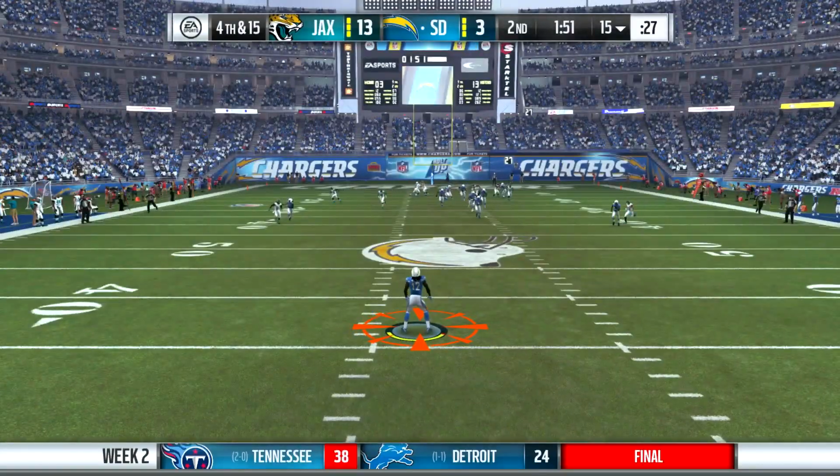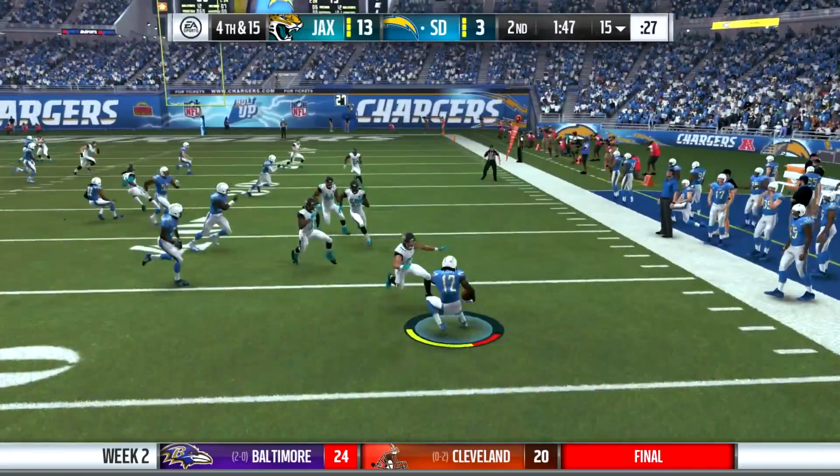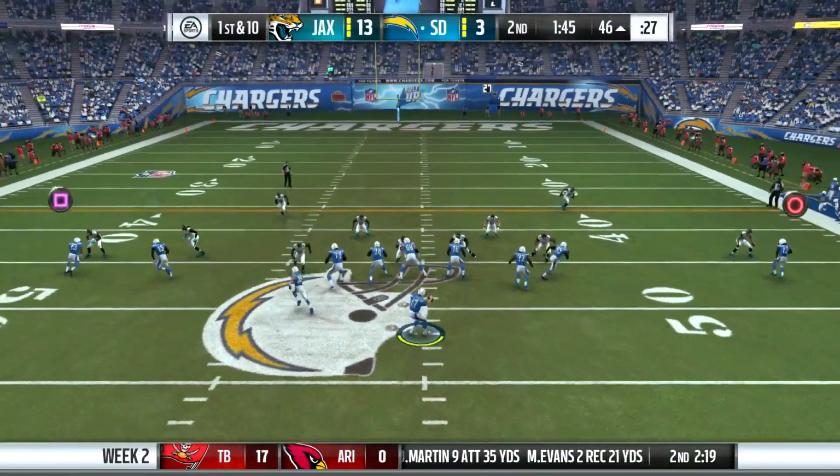Here is Travis Benjamin, and he has some room to return this. He angles to the right side, across the numbers, into Jacksonville territory. Not a bad return. They have a short field. They're not far from field goal range, in the shotgun.